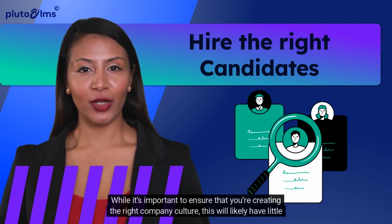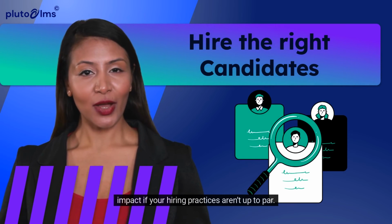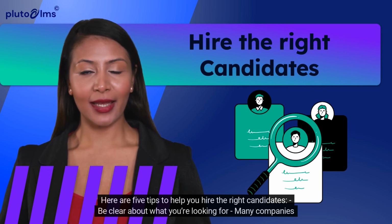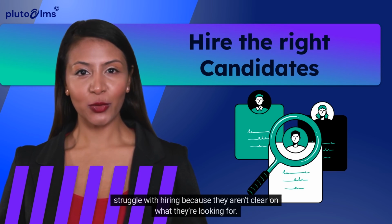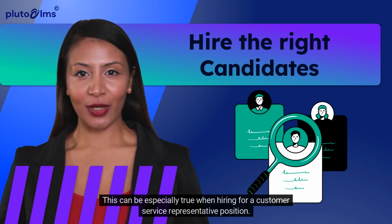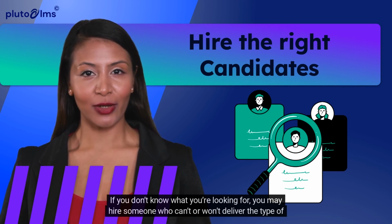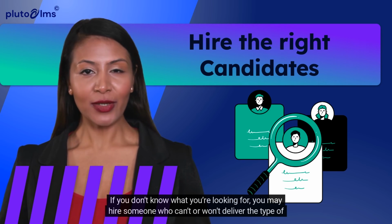Hire the right candidates. While it's important to ensure that you're creating the right company culture, this will likely have little impact if your hiring practices aren't up to par. Here are 5 tips to help you hire the right candidates. Be clear about what you're looking for. Many companies struggle with hiring because they aren't clear on what they're looking for. If you don't know what you want, you'll likely hire the wrong candidate. This can be especially true when hiring for a customer service representative position. If you don't know what you're looking for, you may hire someone who can't or won't deliver the type of customer service you're hoping for.